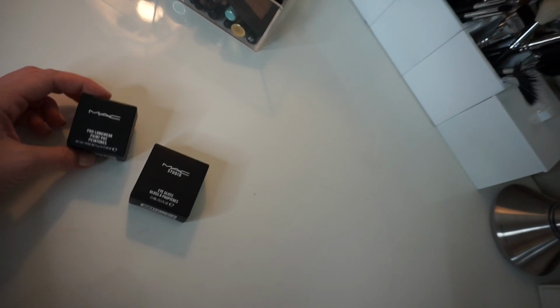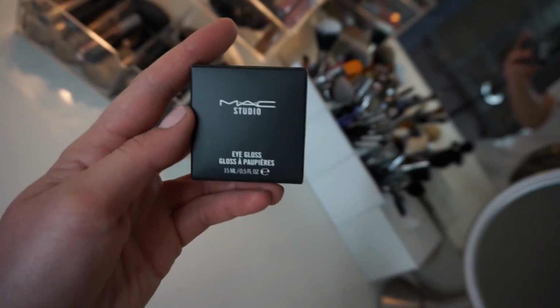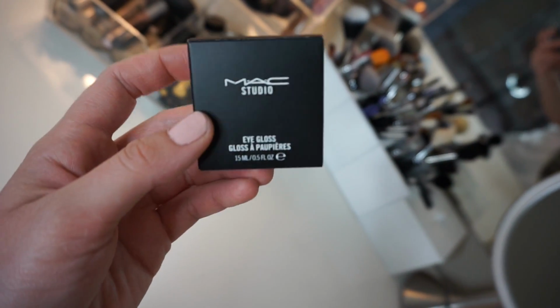Somehow lost my MAC Soft Ochre paint pot, and so I had to go buy another one recently. So I went and got another one of those. I have it in there, I haven't used it yet. And then I went and got this eye gloss the other day.